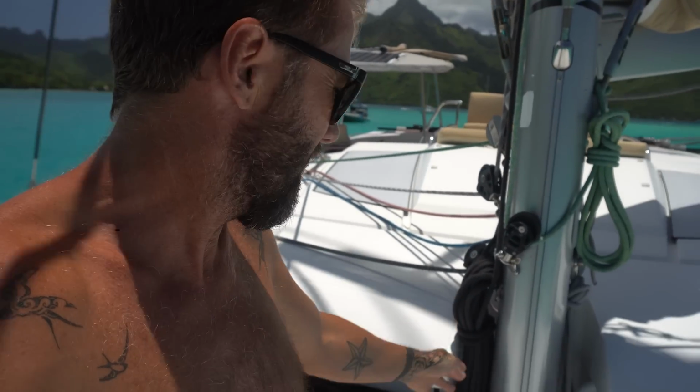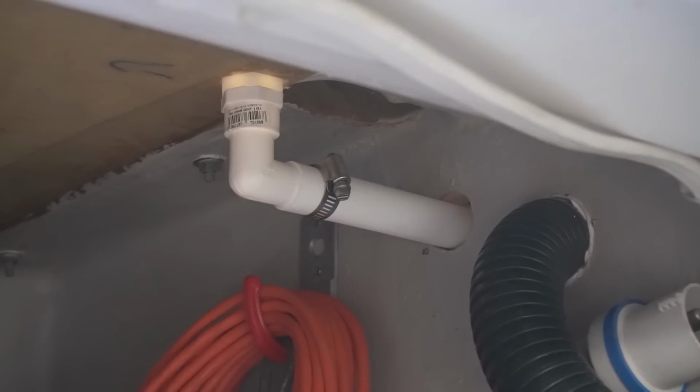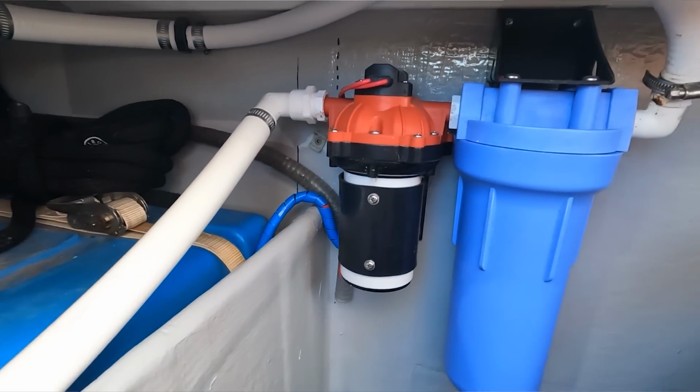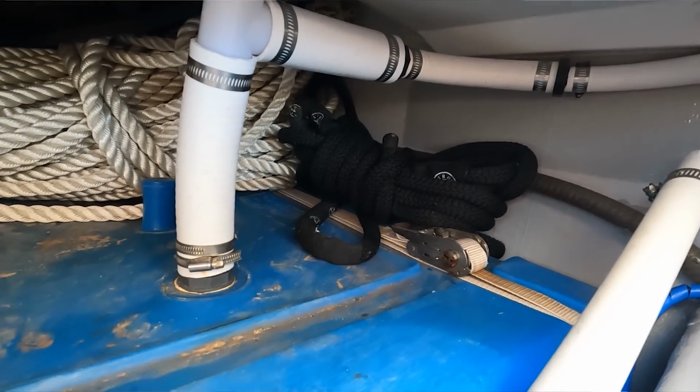I started collecting it here. So I built a system, and this is definitely one of those things I could make a whole video on, and I just might. But essentially, I collect the water here, I run it through a series of filters and a pump, which cleans everything, and then dumps it into our storage tank. So it's a pretty seamless system that I put a lot of time and effort and energy into, a lot of thought, and it is just as slick as can be.